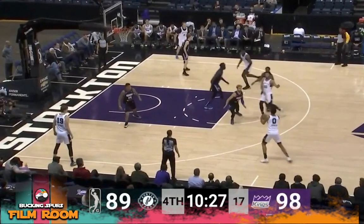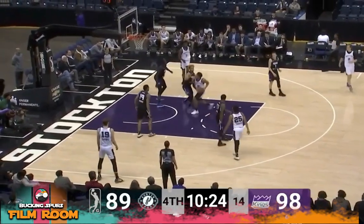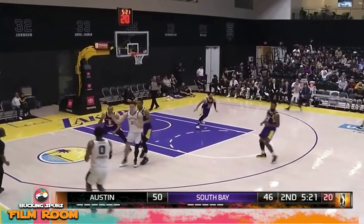Here he is, just off a driving dish. Pump fake, wants to get to the rim. Again, too small, too strong, big body. Now here he is in transition. He's going to get a little handoff here off the wing. Great action. I love that action.